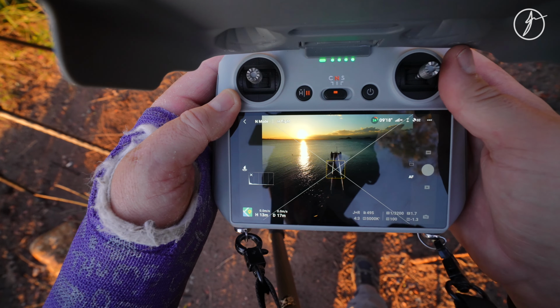So I'm just getting my underexposed shots now. I really want to underexpose this to hold back that detail. I've got to go right down to get nice detail through there. And I'll blend all these together.